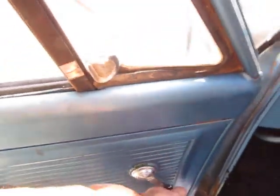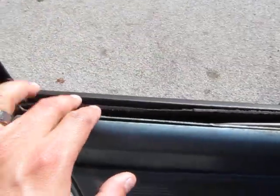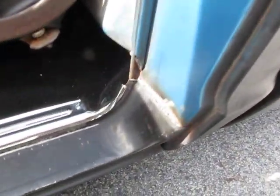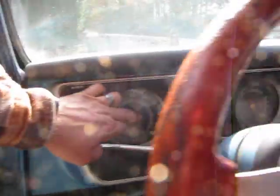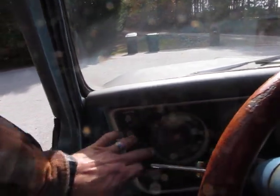Window on this side, rolling up and down a little easier. The window felts inside here, the rubbers could stand to be replaced. I think it's about $30 to get the kit for that. So it's got a new rocker that's been welded in over here, nice and clean. Original gauges, the fuel gauge is hooked up. The speedometer is not hooked up.